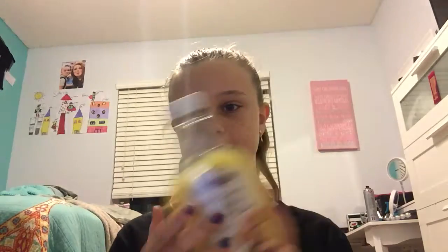I usually just use more of this. This is only one bath worth, like, this much. I'll usually just use more of it since it doesn't cause that many bubbles. And I'll usually use it on top of a bath bomb. If I'm going to use a bath bomb that isn't really too scented or anything special, like the Butter Bear, then I'll use this with it to make my bath smell good. Yeah. So that's that.